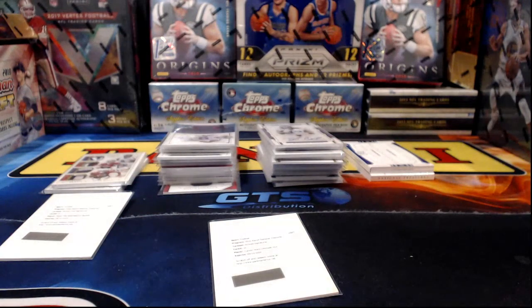Both of those redemptions are fiery hot, and that was me kicking over the stack of National Treasures boxes. Sorry. I forgot I had stacked them right there, and yeah, you heard the end result when I was moving to get to the Panini checklist. Yeah, I thumped them, kicked them over.